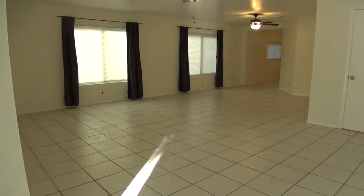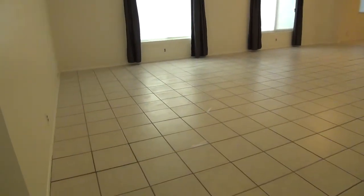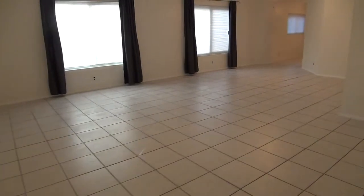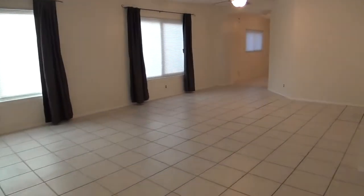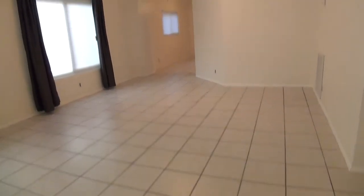This is the living room and dining room combo. This living room on this side is about 21 by 15. And as you walk along, the dining area right here measures about 14 by 9. So you have 2 separate ceiling fans here. So let me give you a quick view on this side.